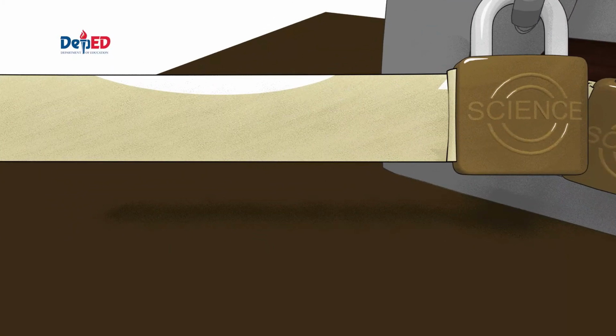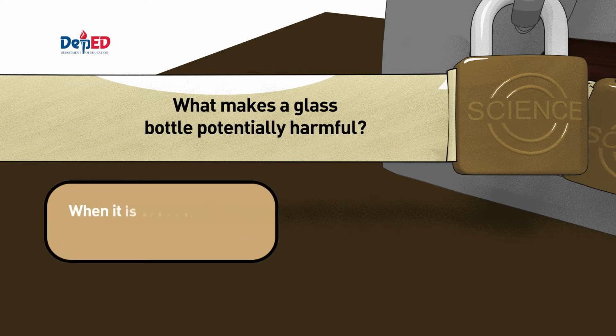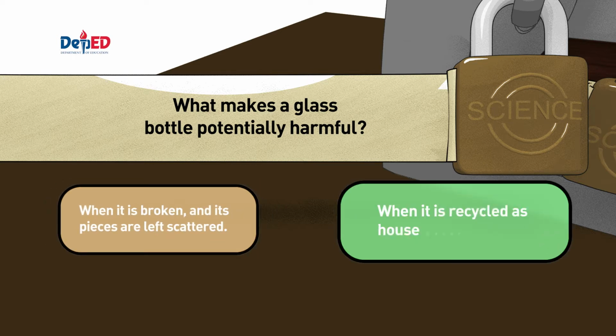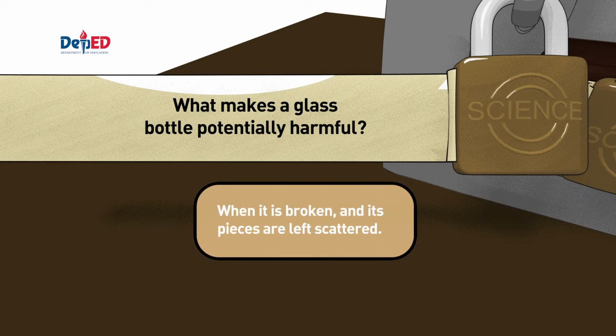Padlock number 1. What makes a glass bottle potentially harmful? Choices: when it is broken and its pieces are left scattered, or when it is recycled as house decor. What would be your answer? When it is broken and its pieces are left scattered. Did you get it right?